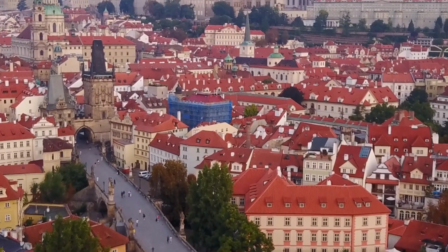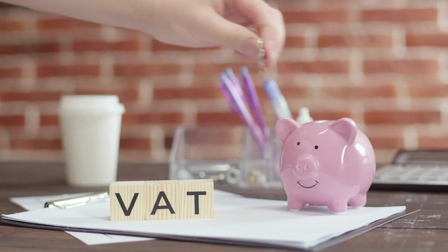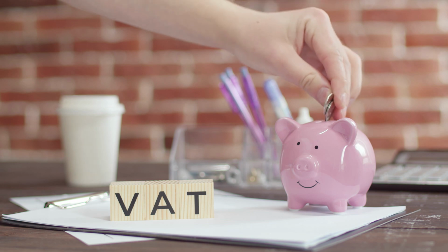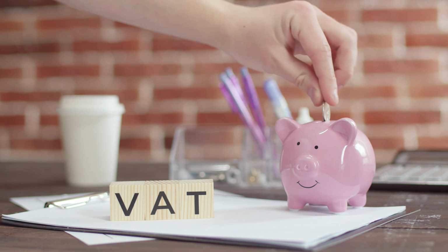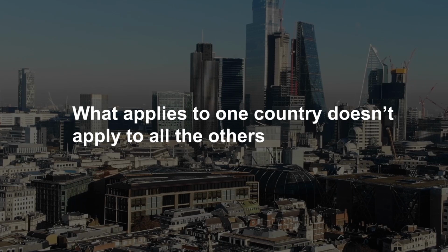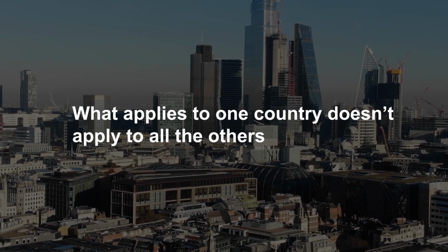You are likely wondering, why do you need to know about VAT in the EU? If you are an e-commerce seller, such as myself, VAT compliance in every country is actually among the trickiest aspects of running your online store. Here is a wisdom nugget. What applies to one country doesn't apply to all others.